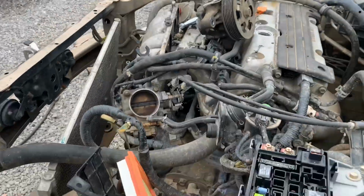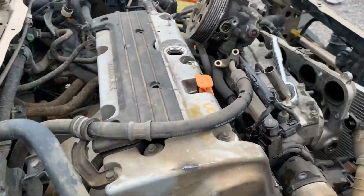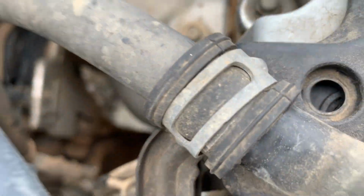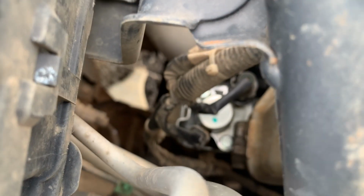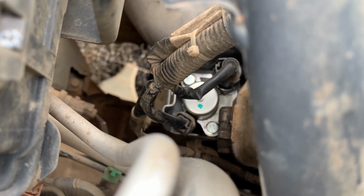That's one of those $40 eBay units, and I'm not gonna mess with it. I'm not gonna waste your time even pulling it. You can tell because, first of all, it's brand new, so it's recently been changed, and those bolt heads are not the ones that Honda uses on their VTEC valves.